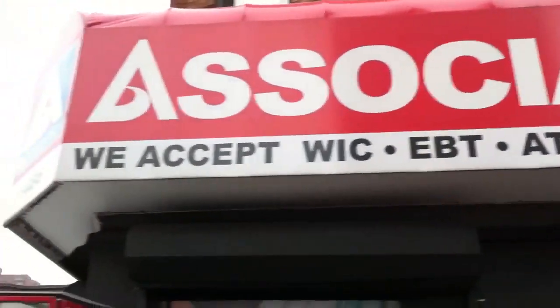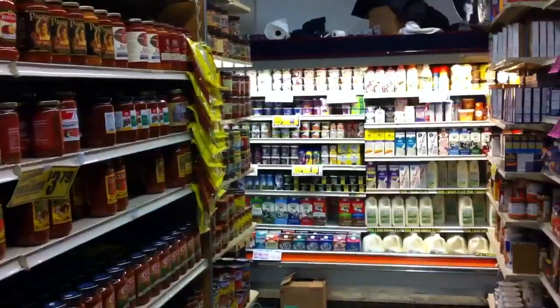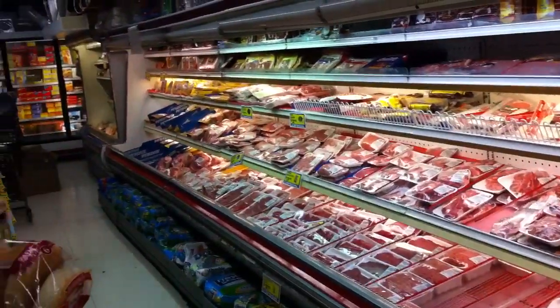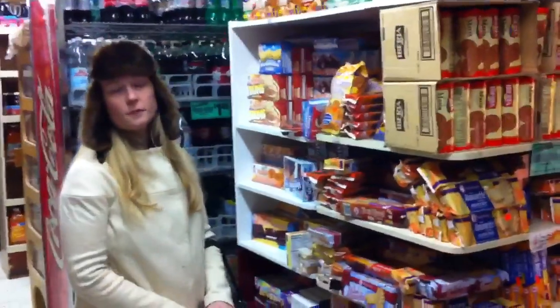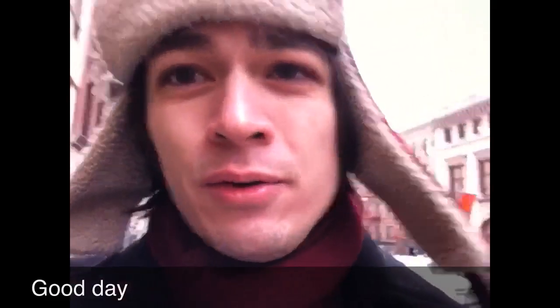So there's the library that we go to, and over here is the grocery store that we go to. And that was pretty much everything: the park, the library, and the grocery store. Now we're going home. Thanks.